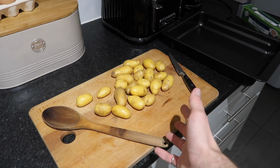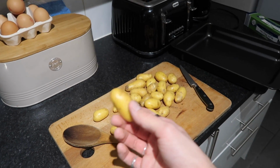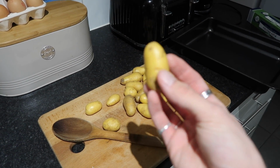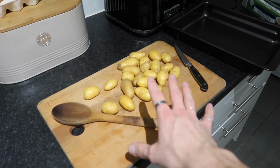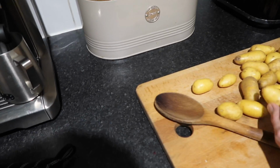And I know this is a pretty common thing, but for those of you who don't know what Hasselback potatoes are, you can do them with regular potatoes, but I always do them with new potatoes or the smaller variety. You just make small little incisions into the potato and then you roast them. So you start them on the hob and then you pop them in the oven, and because they've got the incisions, they puff out and all of the flavour goes in. Oh, they're so good.